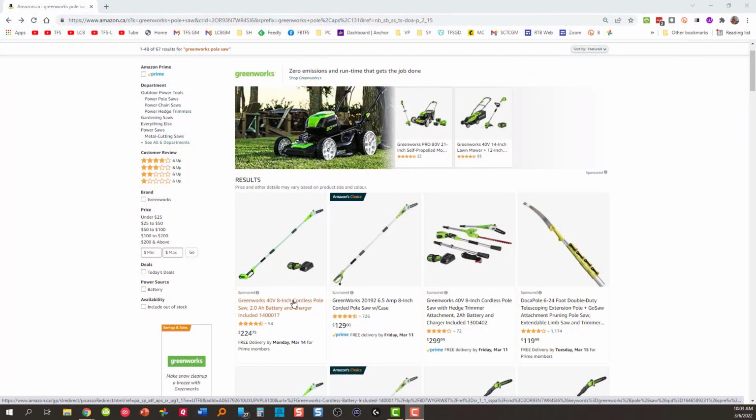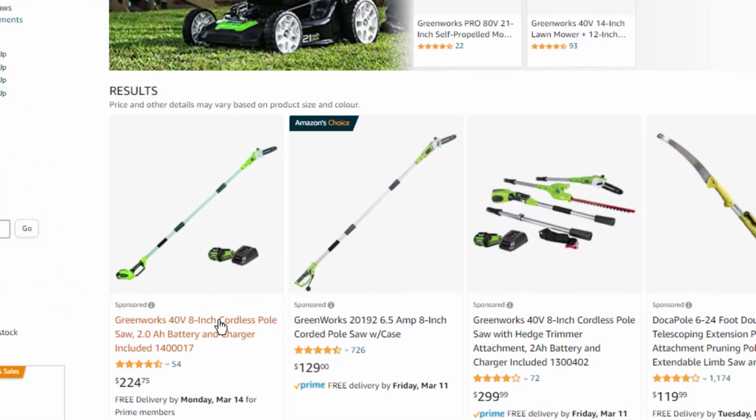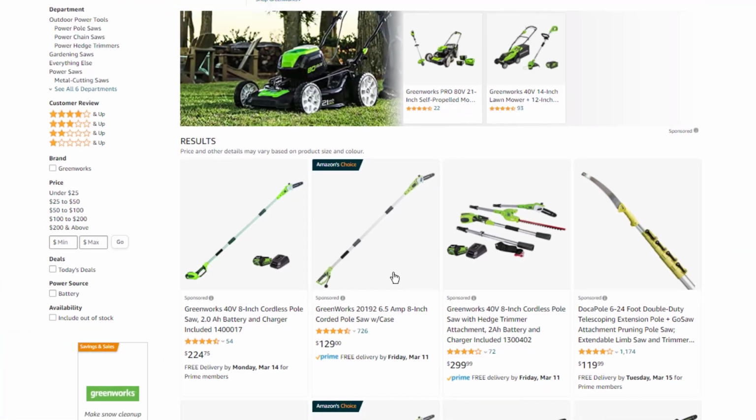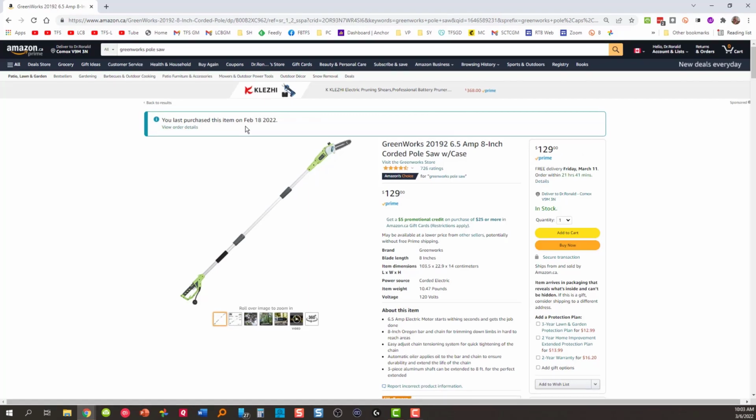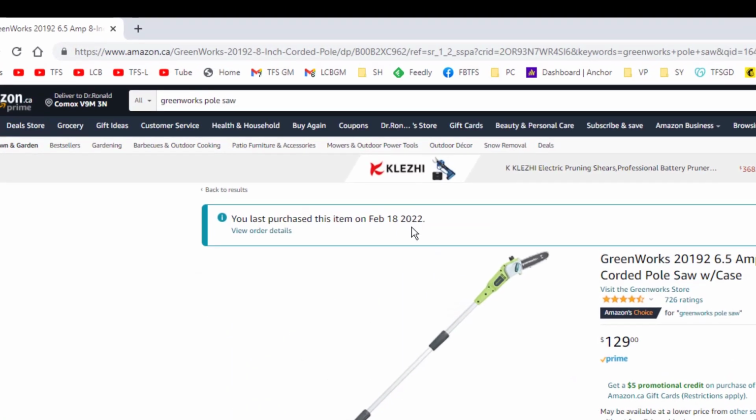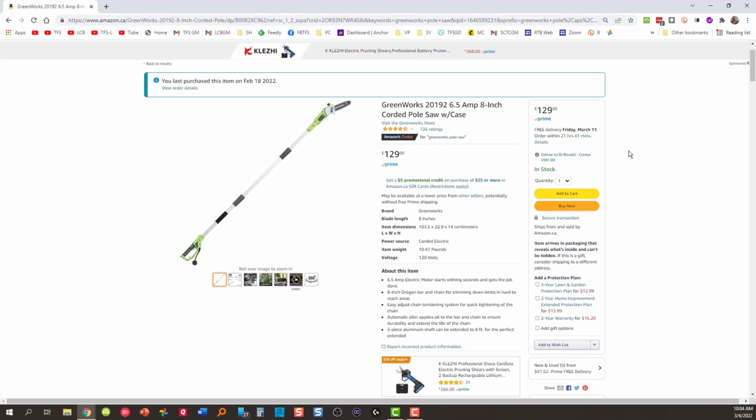So let's come over and look at the Amazon webpage. This is Amazon.ca, so this is in Canadian pricing. This is the Greenworks 6.5 amp 8-inch corded pole saw with case. I'm going to click on this, and this brings up our item that we want to purchase. Now if we look up at the top, you'll see it says that I purchased this item on February the 18th, 2022. So the list price of this is $129.